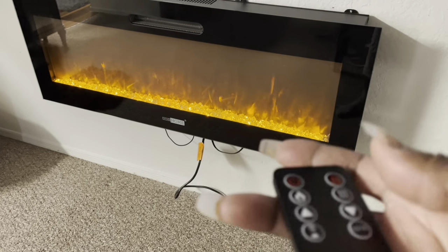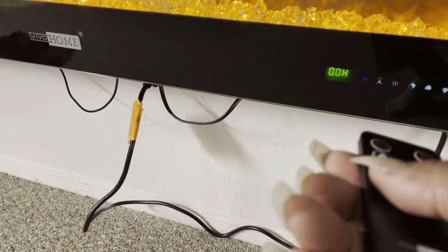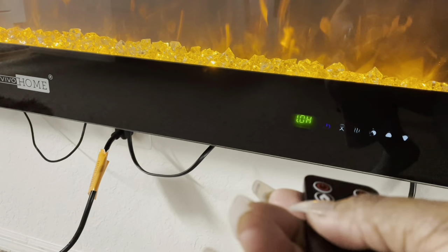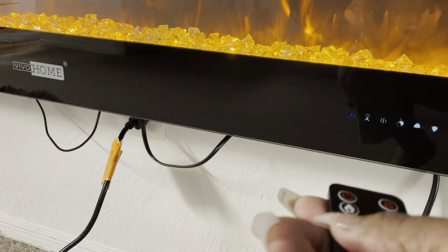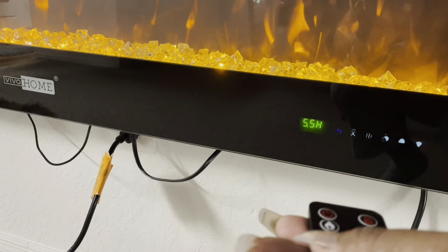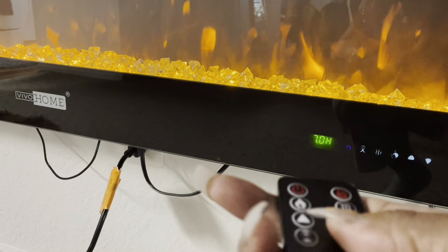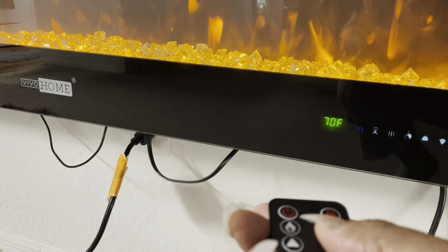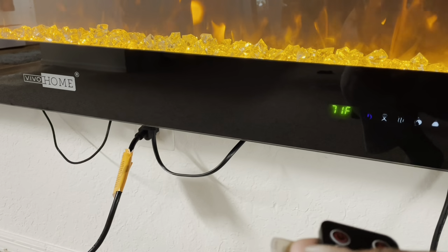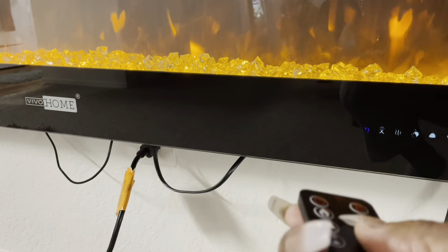So there's a timer on it. You can change the color on it. Okay. So we got 5 hours. That's 1 hour, 1 hour 30 minutes, 2 hours, 2.5 hours, 3, and so on. Okay. All right. We got it with that. Now, let's see, can we turn it? Oh, that's the temperature on it. Okay. We're not doing the heat part, so I ain't worried about that part.